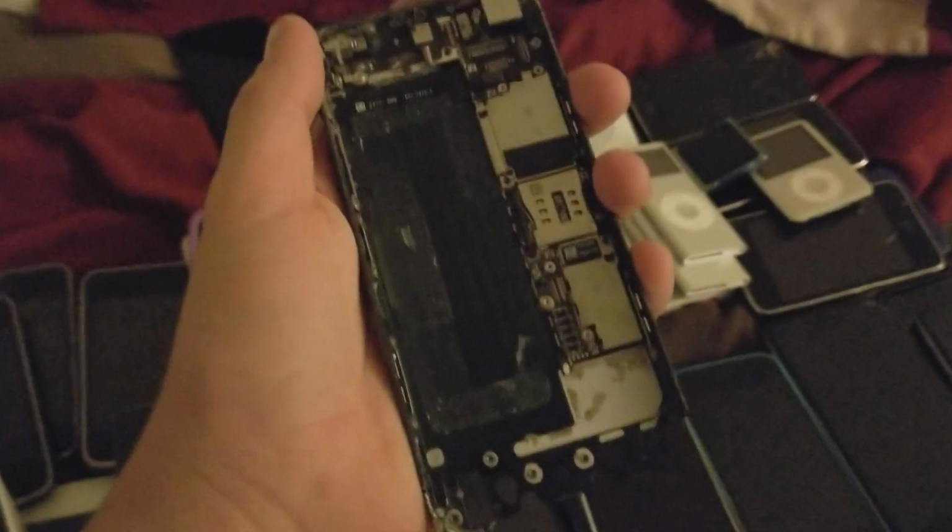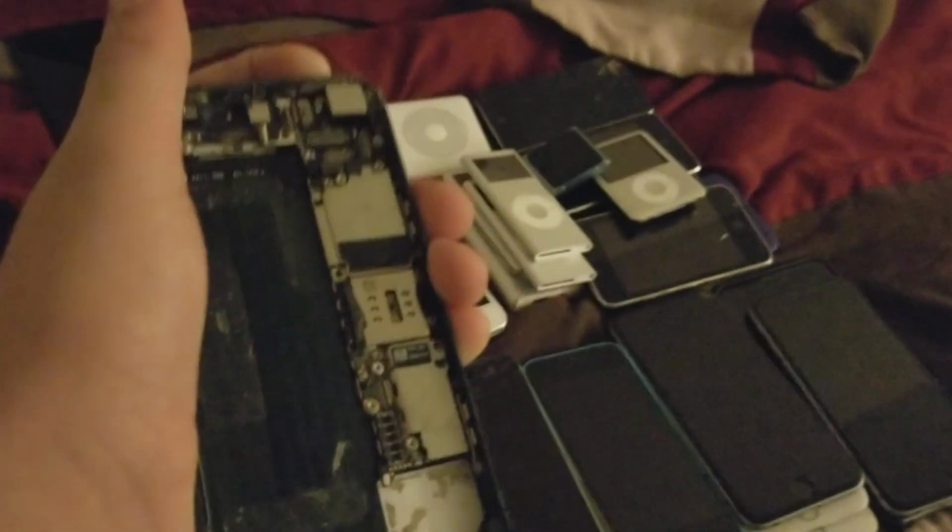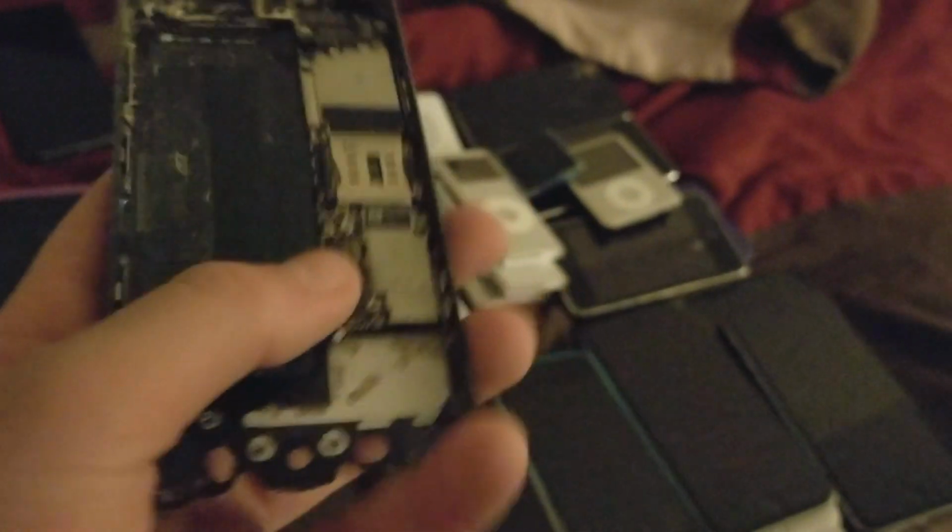Then I have this one, which I got from Psych in a trade. I traded this to him in working condition with a screen and everything, but he parted it out. And I removed the iCloud, or his iCloud, from it. So all it needs is a new housing. It just needs a board swap, basically.